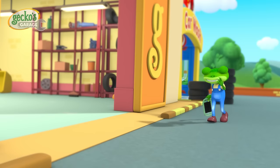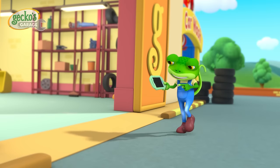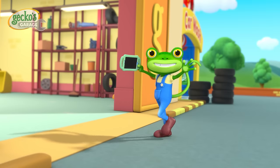Goodbye, everyone. Hello, everyone. It's a slow day at the garage, so the mechanicals are going to watch their favourite show, Captain Spanner!